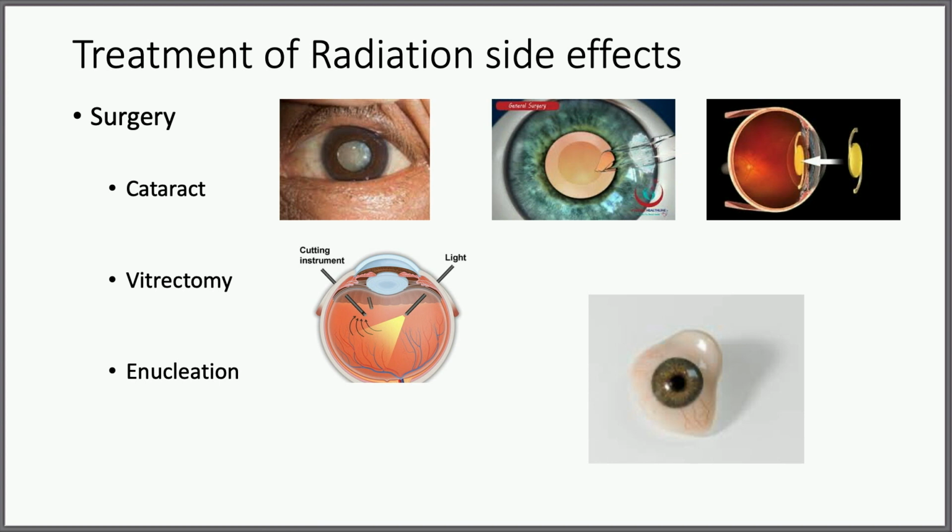Cataract surgery we talked about. I think it's generally accepted that it's safe to do cataract surgery after you've had radiation. Vitrectomy is the kind of surgery that vitreoretinal surgeons like ourselves will do to go in and clean out blood, for example. And then enucleation is still sometimes needed, even after a long course of treatment. Sometimes that's the right treatment.